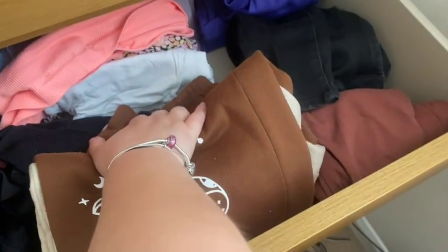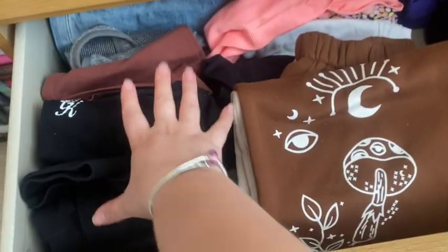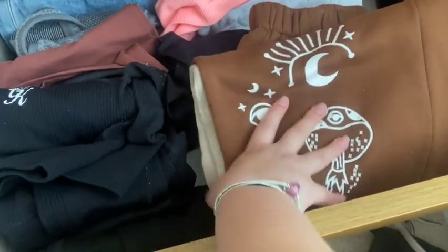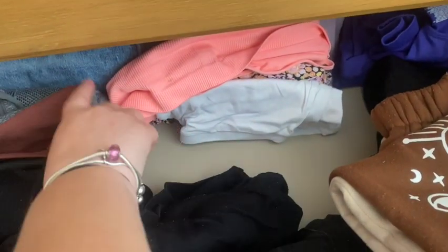I'm not gonna try everything on in this drawer. I can tell you that for free now, because a lot of this side is sports set, so I know I'm gonna hold on to that. My joggers, I'm definitely gonna hold on to. My Levi jeans, I'm definitely gonna hold on to. It'll be this section back here that I'll try on, as well as those blue jeans.